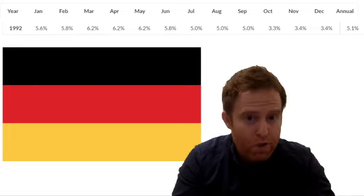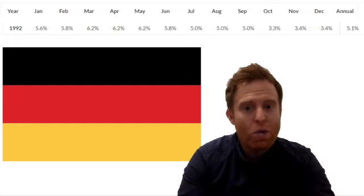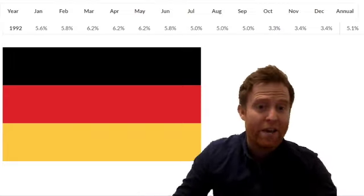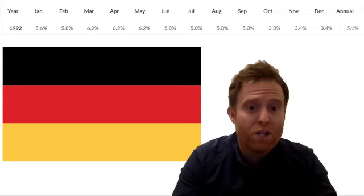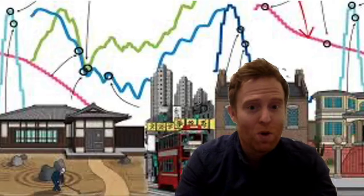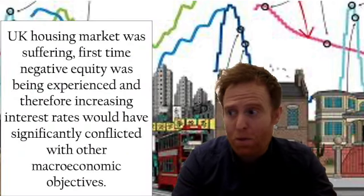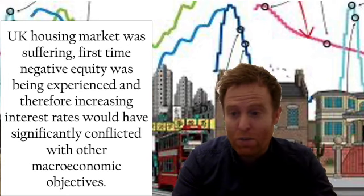So they increased interest rates, but by the rules of the ERM, the UK should have done so. But the UK was not in a position to do so because of what we looked at before with how the UK was performing. You've got a situation where the UK's housing market was really struggling. And we had this concept, which was mentioned before, of negative equity, where people were actually selling their houses for less than they bought them for. And you had a situation where actually there was a housing crisis.